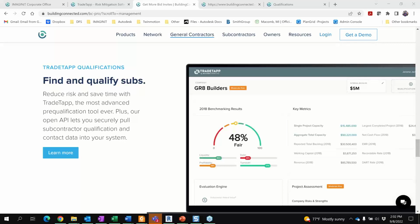And I think it's the same idea with Building Connected Pro, TradeTap, and BidBoard. We're able to sell them as part of the bundle, but from IMAGINiT we are not able to sell them individually. We can follow up to verify that, but that is my current understanding. Furthermore, we can be the conduit. So if you're looking for it, just let us know, and we'll facilitate the product getting into your hands for sure.